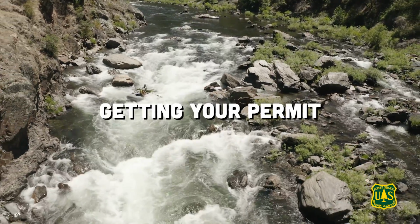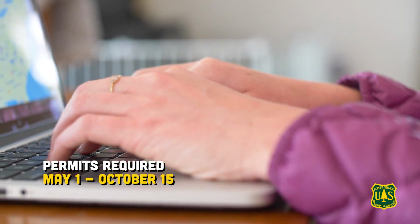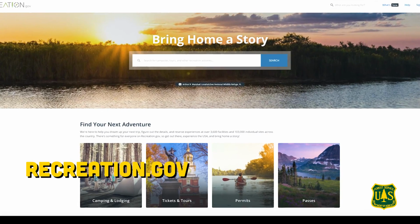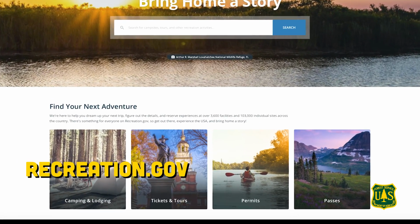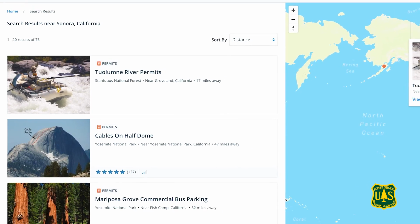Permits are required to run the river from the 1st of May to the 15th of October. You may obtain your permit through the website www.recreation.gov. It's in the permits section for the Tuolumne River. All permits are by reservation.